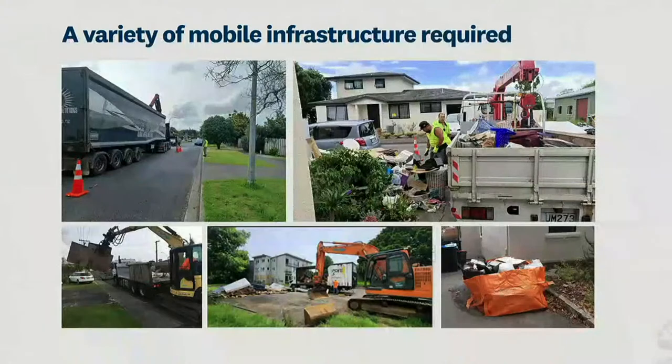This is just a photograph of the different types of trucks that we've actually utilized. So you can see a massive truck on the top, which is from a deconstruction company. And there are others that have got the grab arms on them. We found very quickly that some material we can get people to pick and load. The other bits are easier done by a grab arm.